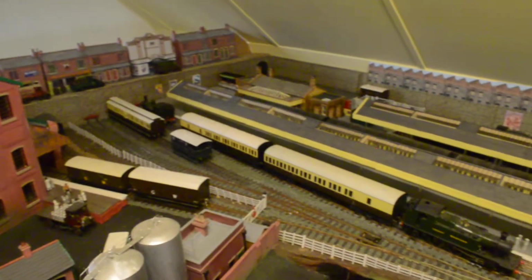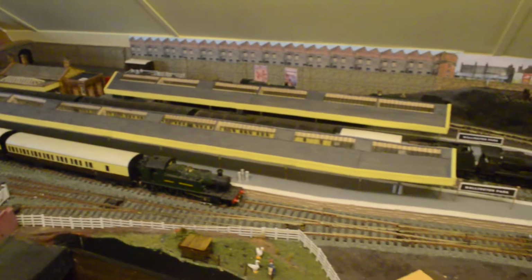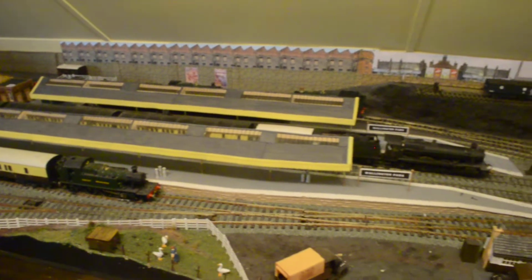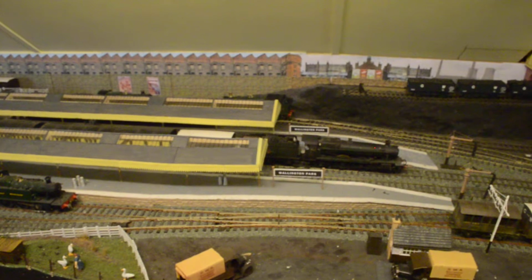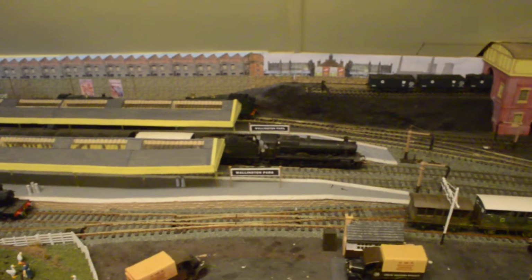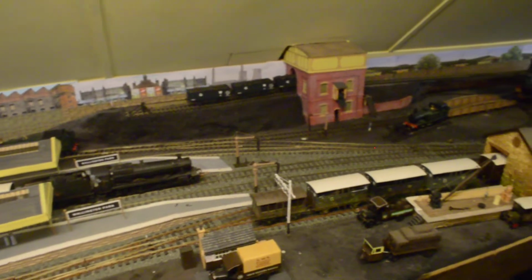The station now has 2 long platform canopies, and the details about all the stuff that I've done is on my website, www.bpodmore.co.uk. I use it as a big diary, and it reflects everything that I do.